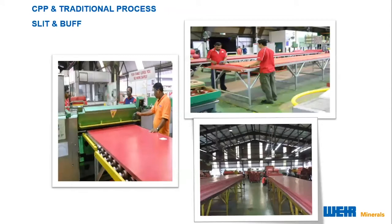And this is just showing the slitting process. So the sheet there on the left-hand picture is a 30 mil sheet that is then slit into various thicknesses and rolled to ship right across the world. And this plant produces all the Linotex rubber for the Weir Group globally.